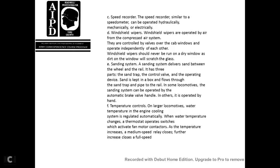C. The speed recorder. The speed recorder, similar to a speedometer, can be operated hydraulically, manually, or electrically. D. The windshield wipers are operated by either the compressed air system or the control valve by the valves over the cab windows, operated independently of each other. Windshield wipers should never be run on a dry window, as the dirt on the window will scratch the glass.